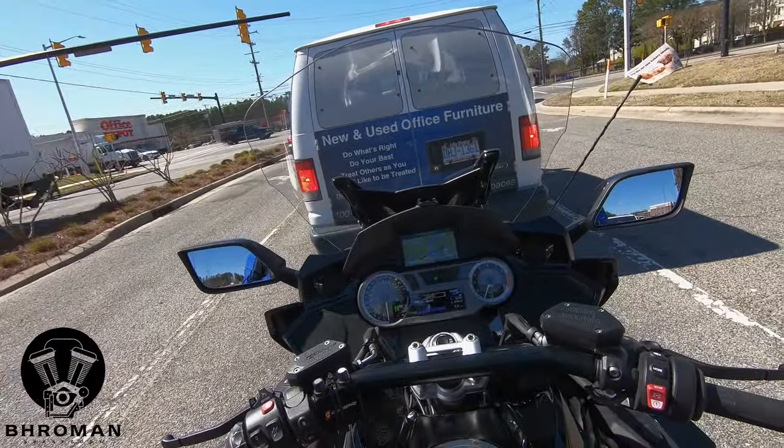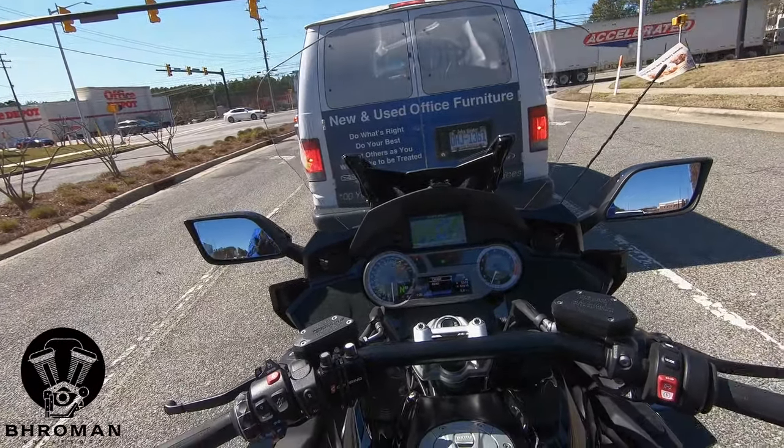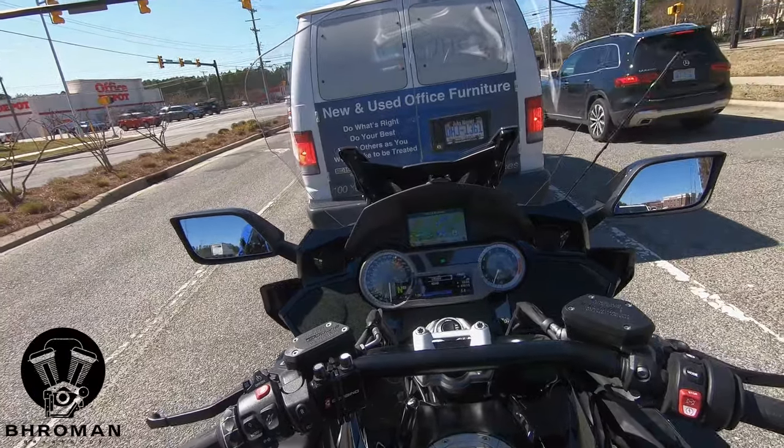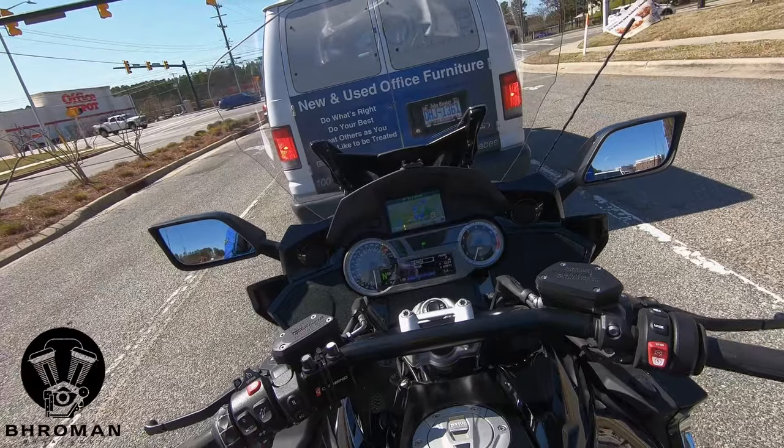And that's another thing that I didn't like about this bike, was the speakers. On the Indian Roadmaster, I can listen to my music and blast music even if I'm on the highway or whatever, but not so much on this one.